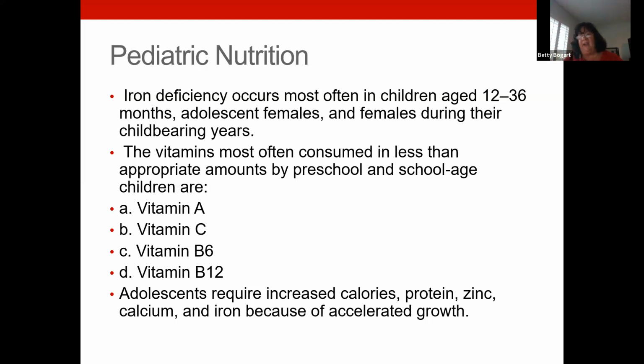Remember that there are times where children do not eat what they should. Remember, toddlers go through this anorexia, we call it. They barely eat, right? So they're not getting vitamins. So it's A, C, B6, B12. Sometimes they need to have replacements for that.